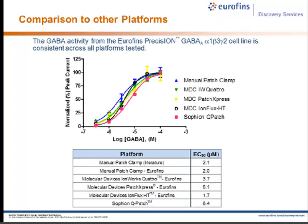We also compared the EC50 data for the GABAA alpha-1 cell line on the ion flux with that from other electrophysiology platforms. What we saw was that the GABA activity from the Europein precision GABAA1 cell line is robust and reproducible across multiple platforms, including the ion flux HT.